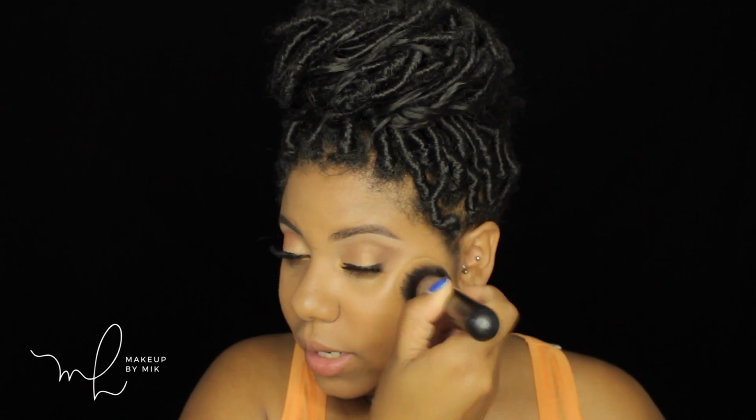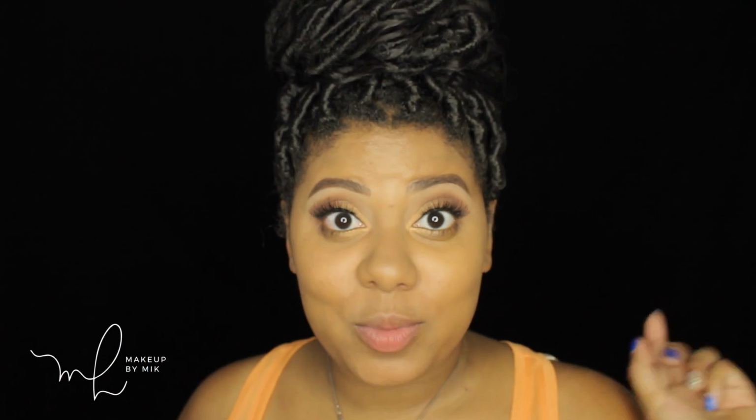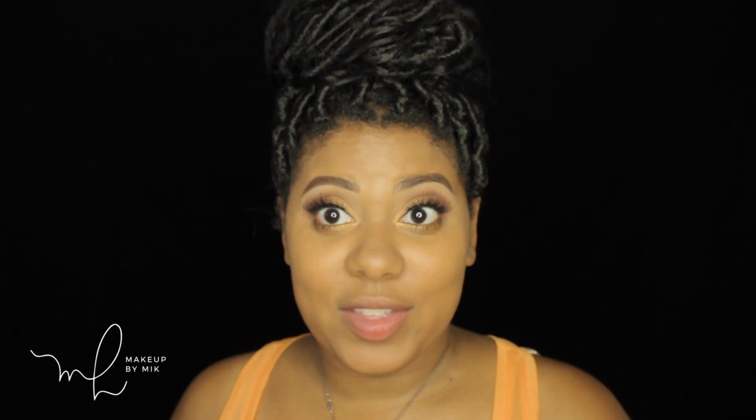Okay. How pretty. So far so good. Yeah, I think that's pretty nicely blended, I would say. I always say the true key though is we're going to set it with some powder and concealer and some bronzer and blush and highlight and see how that really sets and sits in the face, because I think that is a huge indicator of whether this is awesome or not. Okay, so far so good.